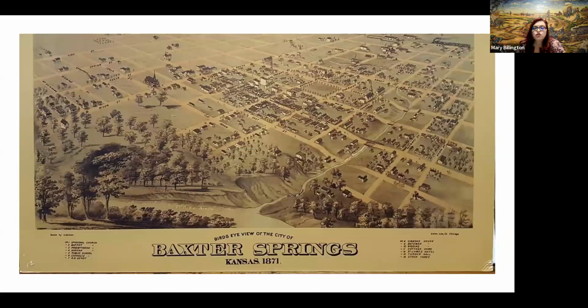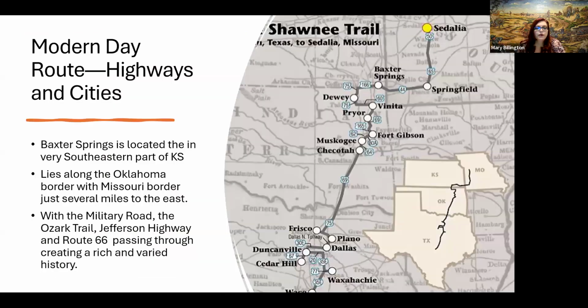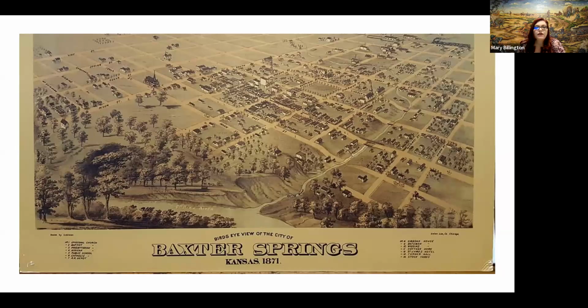This is a view of Baxter Springs in 1871, a bird's eye view map. It shows how quickly Baxter Springs became a town after 1866. And we can see, in the top half here, which seems to be cut off, the stockyards was right in here that the drovers were coming to, and the railroad came all the way to the edge of Oklahoma. And they would pick up these cattle who had been grazing on these open plains and move them to market.